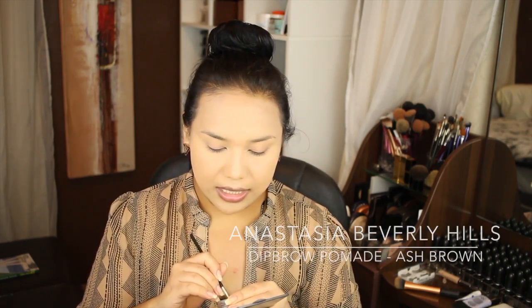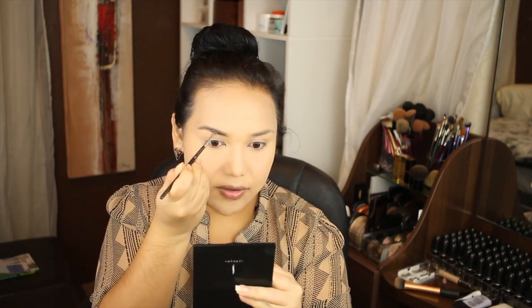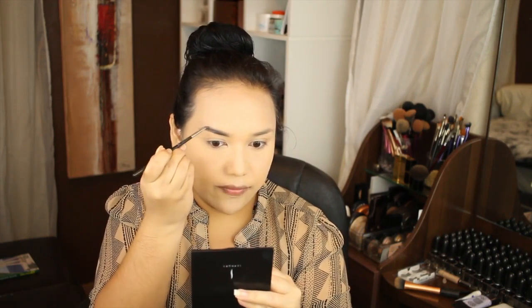So I'm gonna use the Anastasia Dipbrow Pomade in Ash Brown. I have not been reaching for the pomade as much. I kind of like the full brow but still see my brow hair type of look. You guys know what I'm trying to say. Oh, it's raining hard outside. You guys hear that? Do I lock my brows? I think I do.